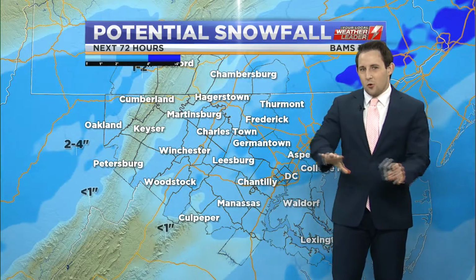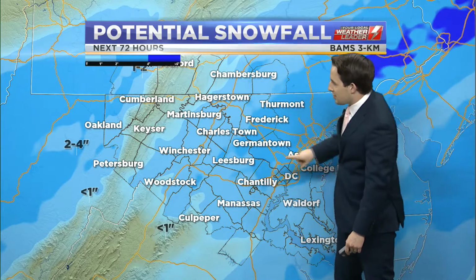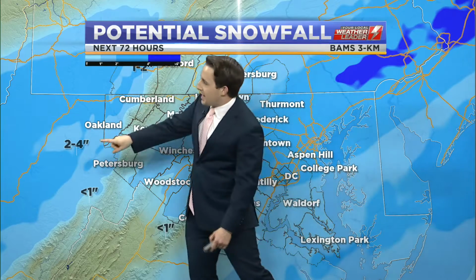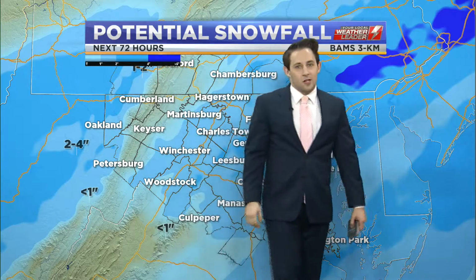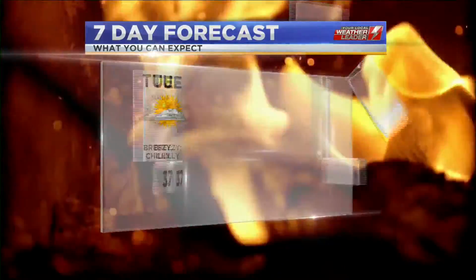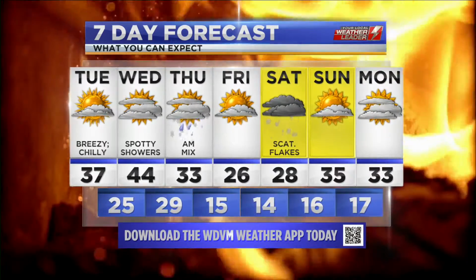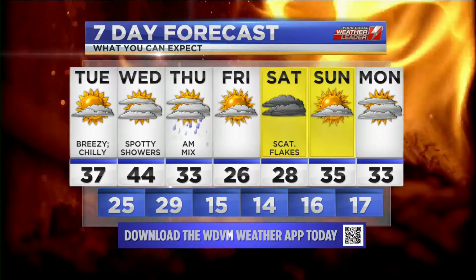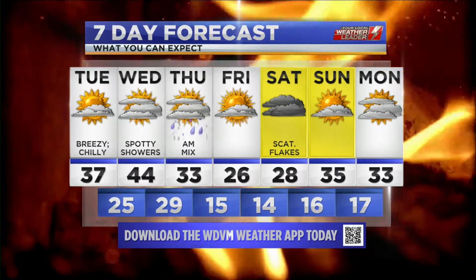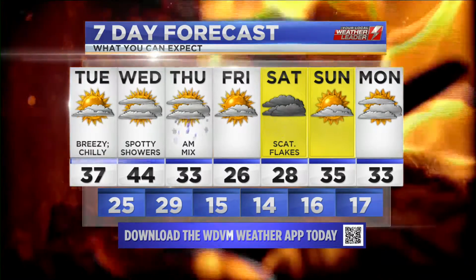It's just going to be a quick hitting system, but it will be enough to potentially drop a couple of inches of snowfall through central Maryland, parts of northern Virginia, and right along the Allegheny Highlands, looking at 2 to possibly 3 inches of that wet snow. So keep that in mind. Your Thursday morning commute definitely could be on the trickier side of things given that mixed precipitation and wet snowfall. We cool down even more, so cold Friday and Saturday once again, and there it is. Keeping a very close eye on how that system develops right now. Just scattered snow showers on Saturday.